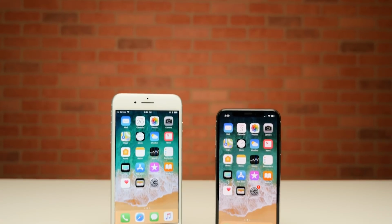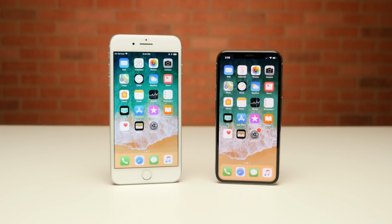What's up guys, David here, and the iPhone X is finally here. So you guys know what that means. It's time for a PhoneBuff style drop test where we'll be dropping it side by side next to the larger iPhone 8 Plus to see how Apple's latest flagship smartphones compare when it comes to durability.